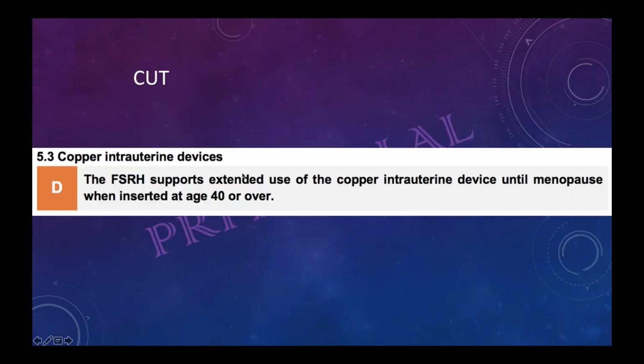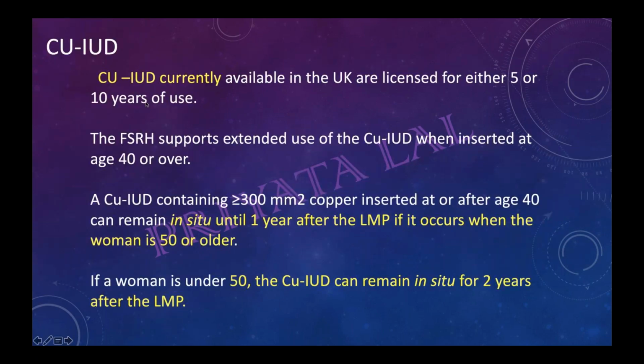as progesterone. Now CUT, if it has been inserted at 40 years of age, it can be extended till menopause. These few things again are important. So if the CUT is inserted at 40, she can keep it till menopause. If she is less than 50 years of age, contraception is required for 2 years after menopause, so she can keep it 2 years after menopause or last LMP. If she is more than 50 years of age, contraception is required only 1 year after menopause, so she can continue it for 1 year more. You may get a question from there also.